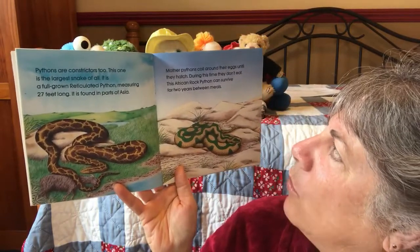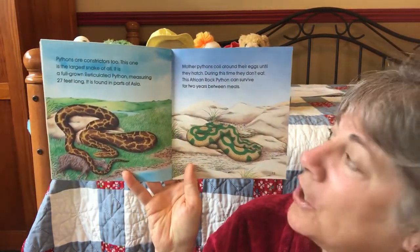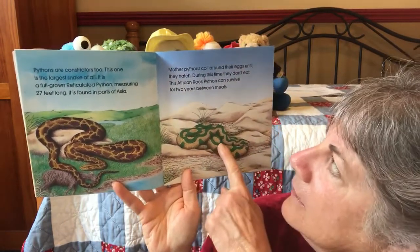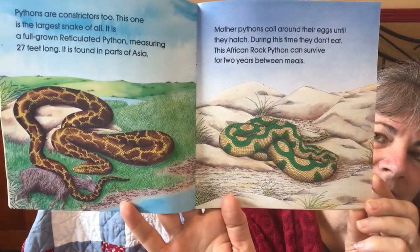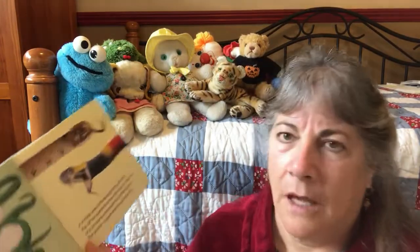Mother pythons coil around their eggs until they hatch. During this time, they don't eat. This African rock python can survive for 2 years between meals. Could you last 2 years without eating? Oh, no way.